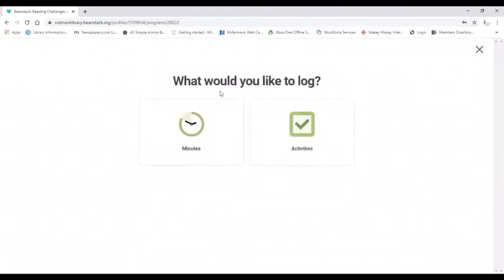You'll choose what you would like to log, minutes or activities. It's worth noting, if you're logged in as an adult patron, you will only see books. You'll see books instead of minutes, and there will be no activities. This particular patron is a teen patron, so we're going to log some minutes.